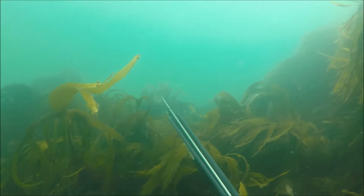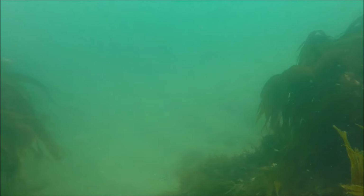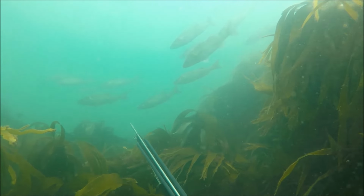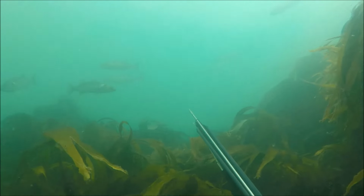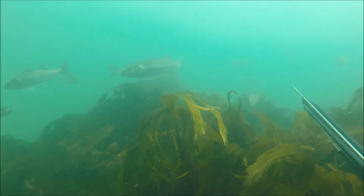Very interesting. Now, this shows a perfect ambush position. See this kind of kelpy corner on the sand line on the edge of the pinnacle, and I'm waiting for bass to come in on the current. See, they come in there. They can sense that I'm there probably through the displacement of the water, maybe even hear my heartbeat underwater. I don't know what fish can hear. But because I'm in such good cover, they act very, very calmly around me.